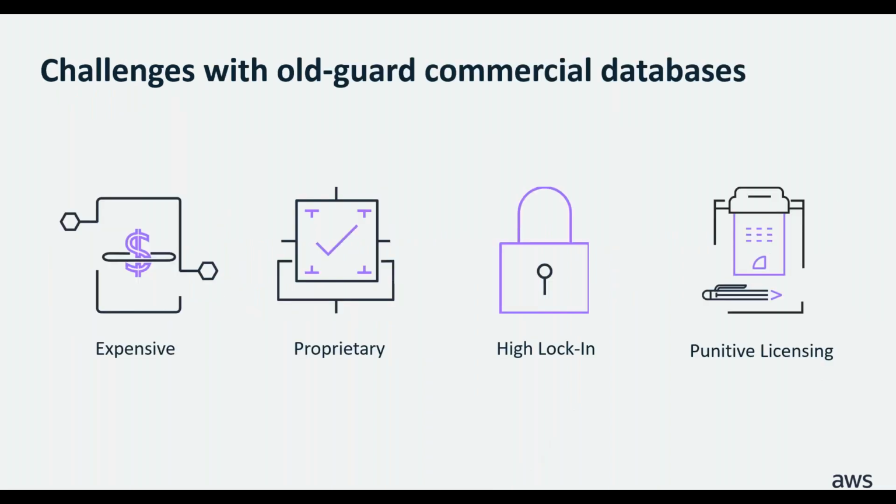The relational database world has been an unpleasant place for most customers. These customers have had to deal with old guard database providers that are expensive, proprietary, have high lock-in, and impose punitive licensing terms. Commercial databases are significantly more expensive than open source platforms for even the most basic installations. Add in optional extras such as security and high availability, and the licensing costs escalate dramatically. In addition, each commercial database comes with an annual maintenance expense. Proprietary features included in commercial engines make it challenging to migrate and lead to vendor lock-in.